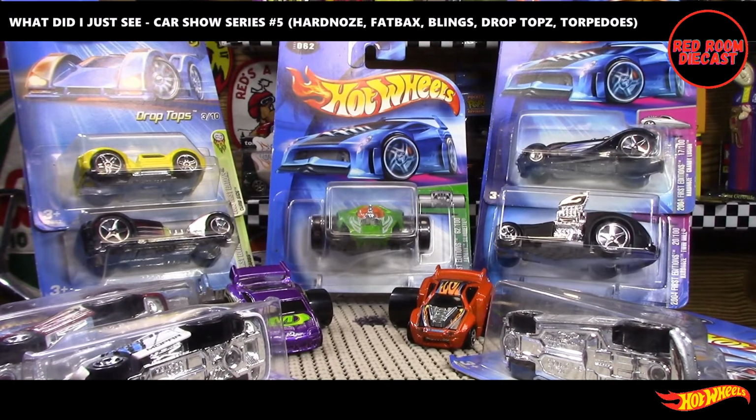And of course then they also released the blings. I don't have too many of them. I never really found them fascinating, and I sort of still don't. So out of all the other models I have, I don't think I'll be collecting any more of these blings, but never say never, I guess.